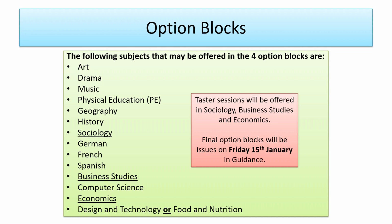Alongside core subjects, all students will choose 4 other subjects from their options blocks, which will be issued on the 15th of January. These option blocks will be based upon the straw poll that the students complete at the start of January. This allows them to indicate their initial preferences so that we have a general idea of possible numbers for each subject.